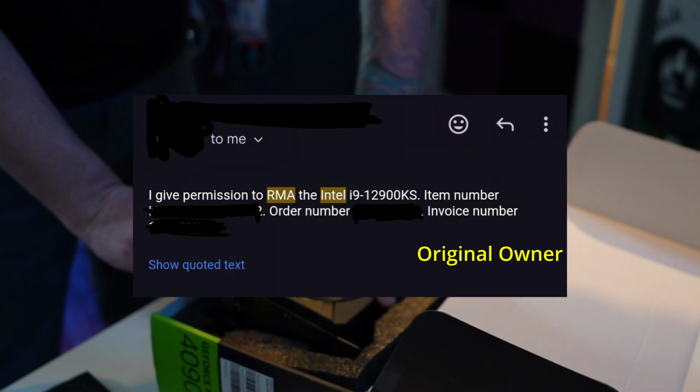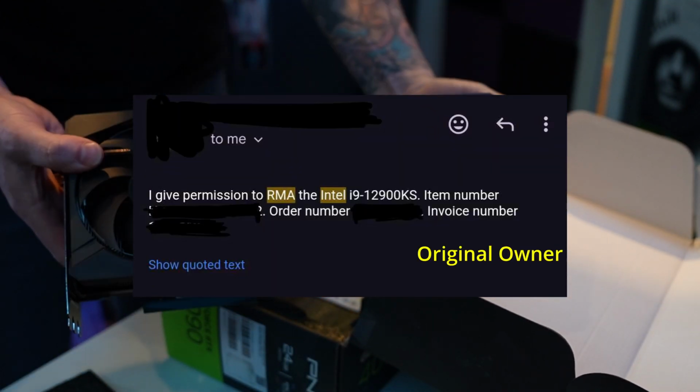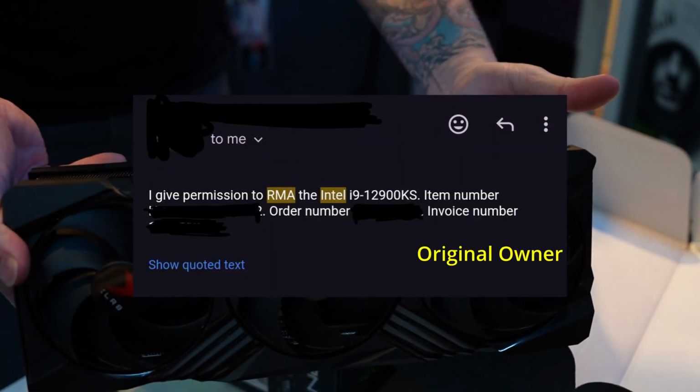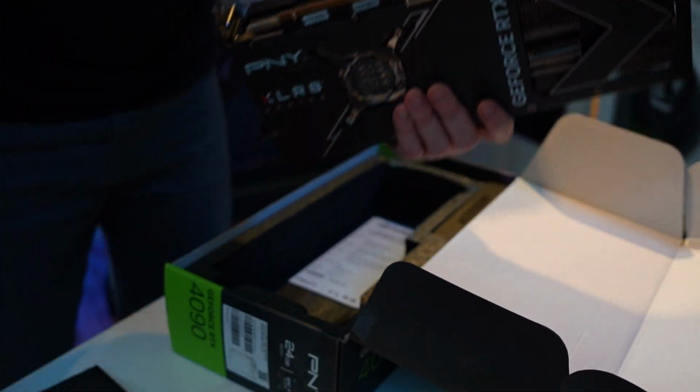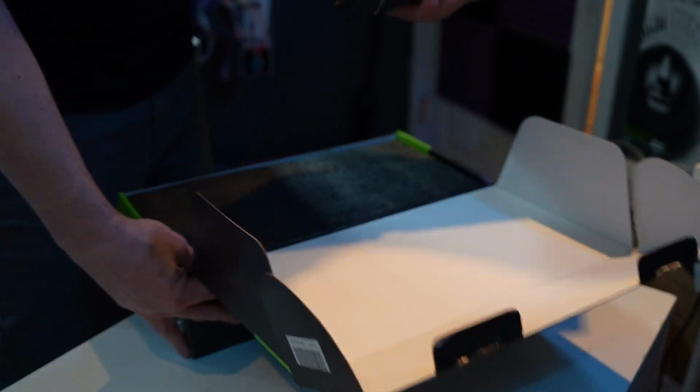Then I forwarded that email to Intel saying, look, the owner said you could RMA the CPU. You can see his name, you can see the Newegg, the small little line that he cropped out. And I was like, I hope this is enough. And they were like, yep, this is enough. Now, shortly after, they hit me back and they're like, sorry, that's not enough. We need the whole PDF from the whole purchase.